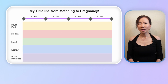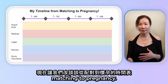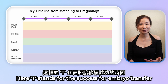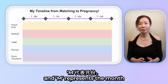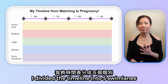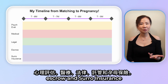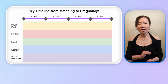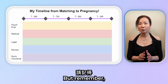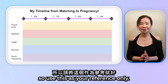Now let's shift gears to the timeline from matching to pregnancy. Here, T stands for the successful embryo transfer, and M represents the month. I've divided the timeline into 5 swim lanes: psychological evaluation, medical, legal, escrow, and surrogacy insurance. This layout shows what needs to be done in each area and when, but remember, everyone's journey is unique, so use this as your reference only.